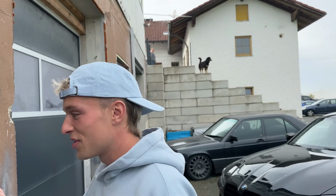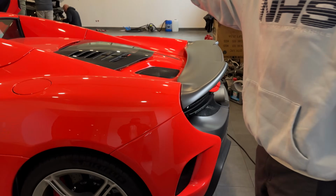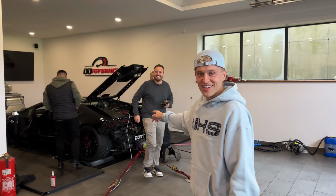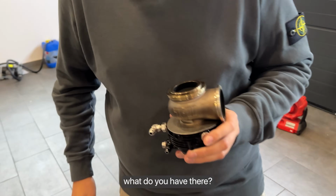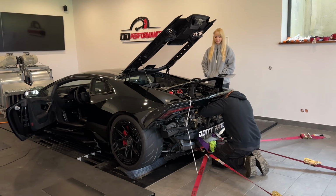We're at Autobahn Performance, or DD Performance I think. This is really fancy in here because it's just really new. If you look back here, you see the car which this is all about today. And you also see Ole. You know Ole already, like I said. Servus! What's that, tea? Calming tea. If you look at the car, you know already that it's about to get serious.